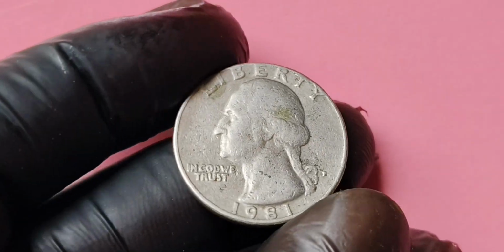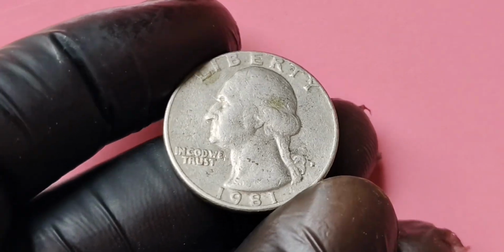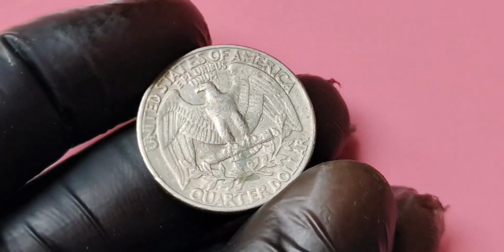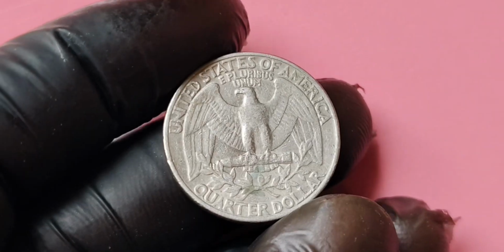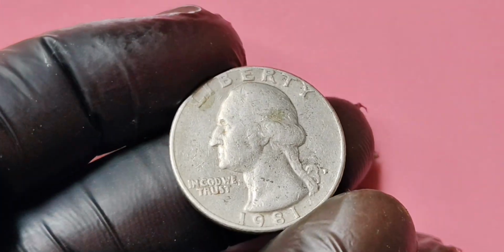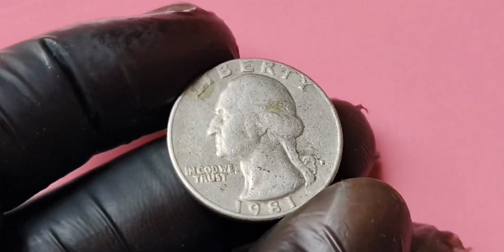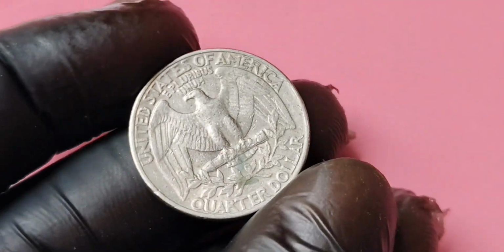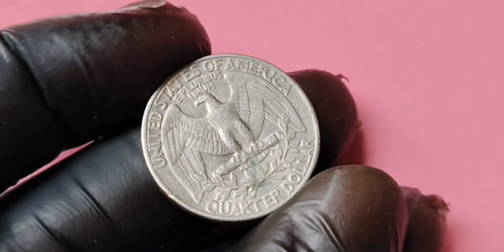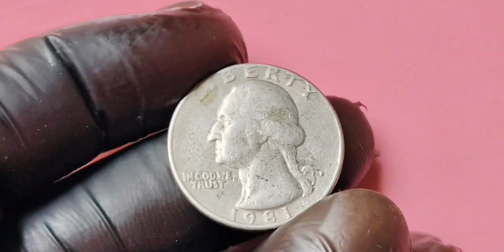Okay, let's say you found a 1981 P Washington quarter and you think it might be the one worth $1.2 million. What's next? The first step is to get it professionally graded. There are several grading services like PCGS, Professional Coin Grading Service, or NGC, Numismatic Guarantee Corporation, that can authenticate and grade your coin. Getting your coin graded will not only confirm if it's the rare variety, but it will also significantly increase its market value. A graded, authenticated coin is far more valuable to collectors than an ungraded one.